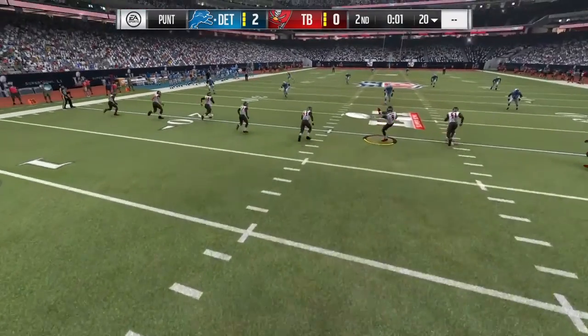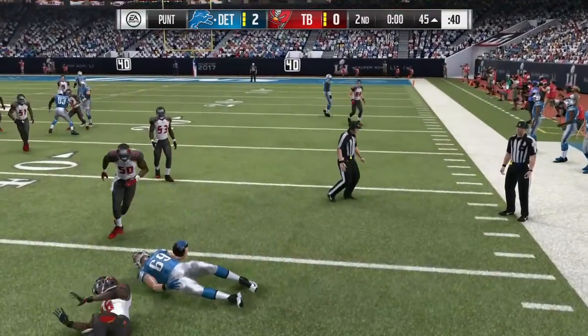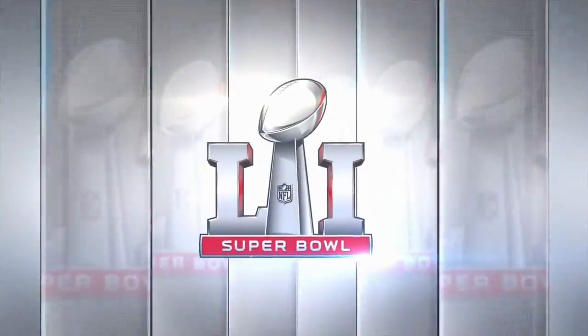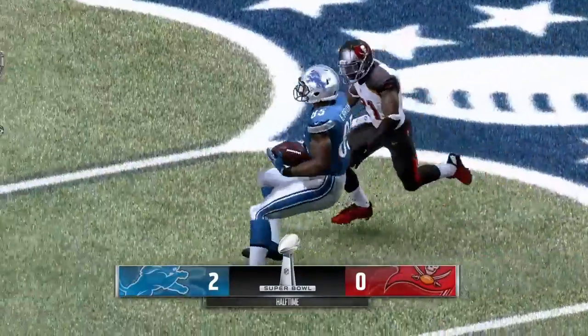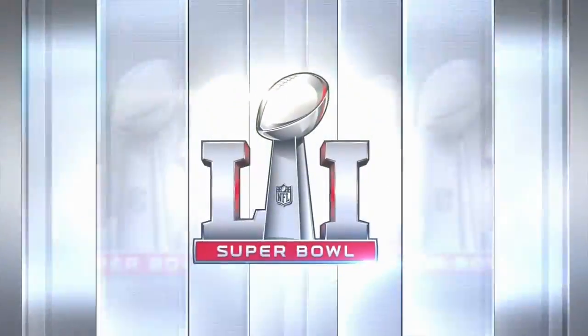Now the free kick comes after the safety from the 20 as they bring the punter on to try and get some hang time here. So we've reached halftime at a low-scoring 51st Super Bowl from Houston. As we send you on over to Orlando, where we'll check in with Larry Ridley. He's got our EA Sports Halftime Report.